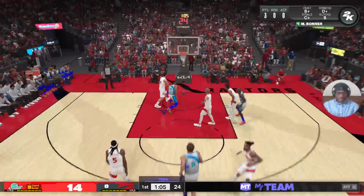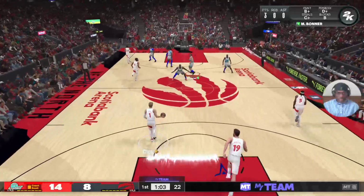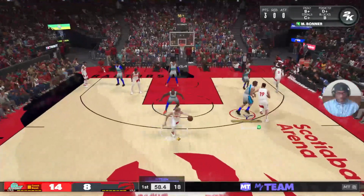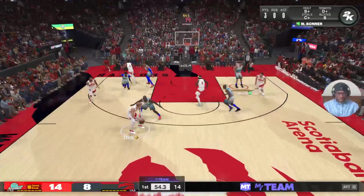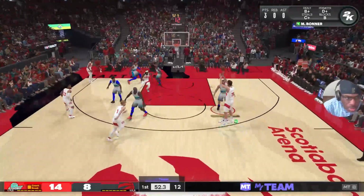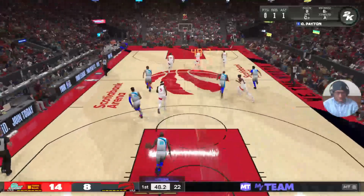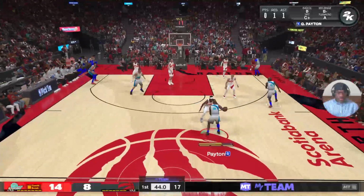Giannis, he's checked in for Ewing. And Smart subbed in for Thompson. Toronto trails by six. There's 57 seconds left to play in the first quarter. Pass to Purdy. From downtown, Payton gets the rebound. And it's Phoenix's ball. They're on a 14-6 run.